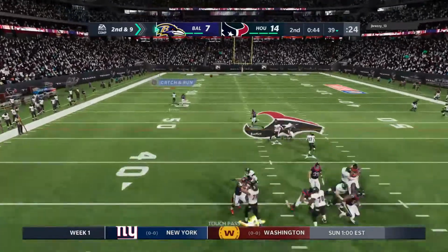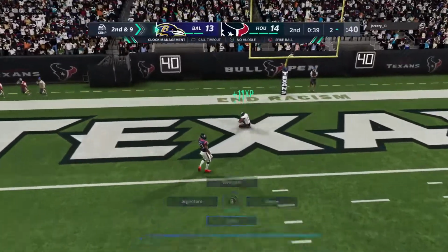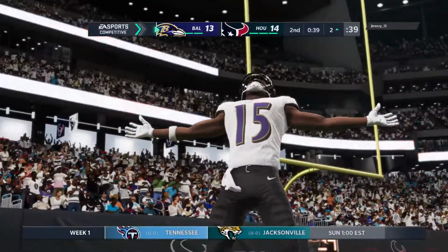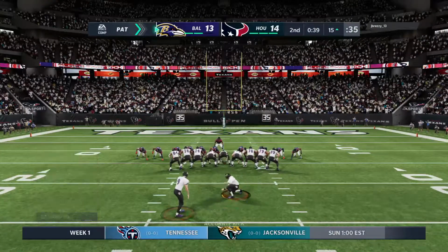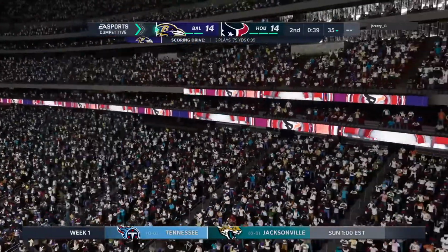Jackson drops back. He's going deep for Brown. It's caught inside the 25, and he'll take it into the end zone for a Ravens touchdown. Hollywood Marquise Brown, 61 yards. And the Ravens are an extra point away from tying the football game. And we've got a good one brewing. We're all knotted up at 14.